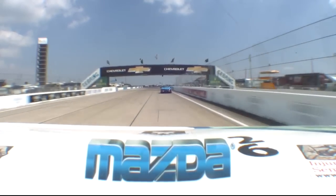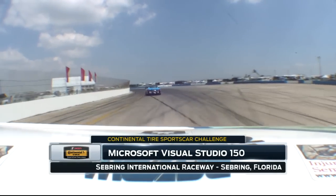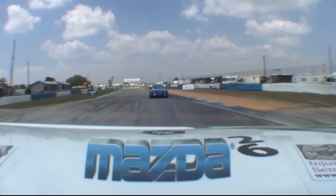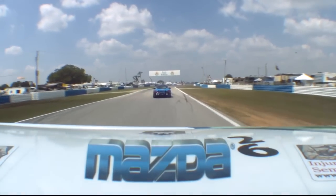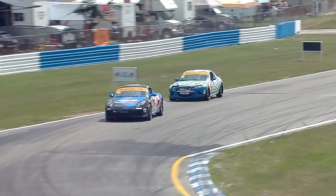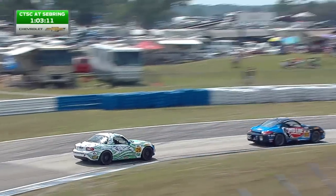Welcome back to Sebring and the Microsoft Visual Studio 150, round 2 of the Continental Tire Sports Car Challenge for 2015. I'm Bob Barsha with Calvin Fish and Justin Bell, Brian Till and Jamie Howe down in the pit lane. Into the second half of this race, and we have a new leader in the ST category. Greg LaFouge got around that man, Andrew Carbonell.